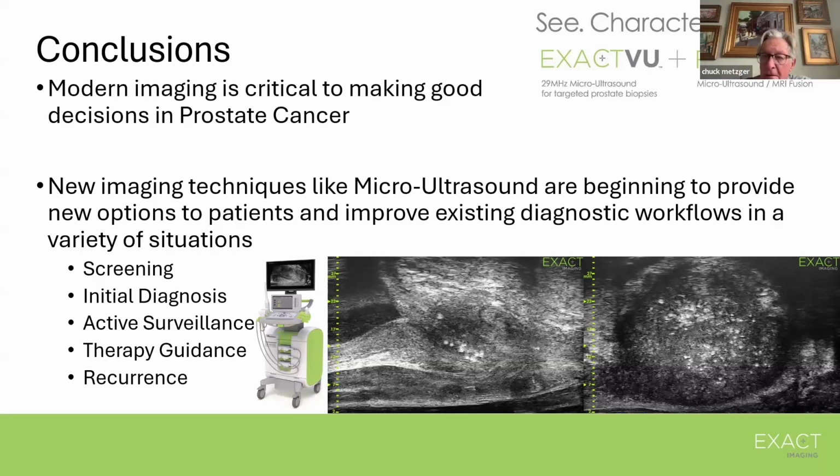So MRI has one advantage over us in that they don't just look at the anatomy. They also look at things like blood flow in the prostate. And that's one thing that we don't do today. Everything we've done so far has just been anatomical imaging of the ducts. So some functional imaging on things like blood flow and stiffness would certainly add to the diagnostic information that the system provides.